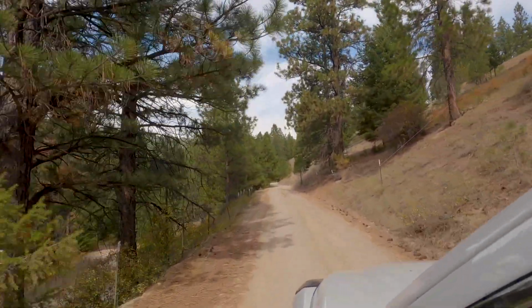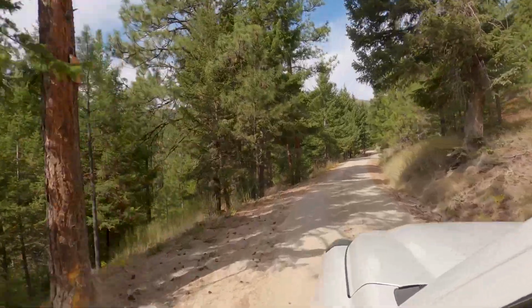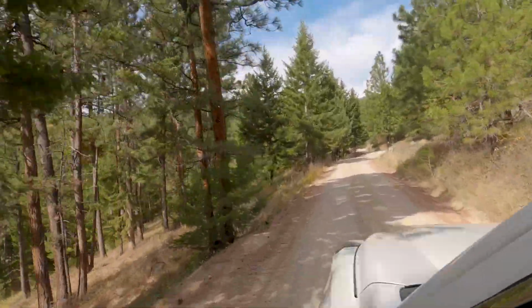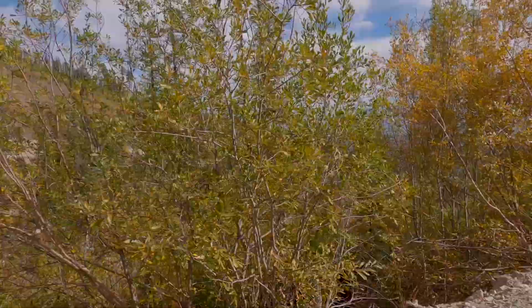I was worried for a second that I wasn't on the right track, but that sign confirms it. It's all good. Right, here we go. Just over a mile to go up the track. It hasn't been too bad so far, but some of the reviews said it gets a bit hairy, so we'll see what comes of it.